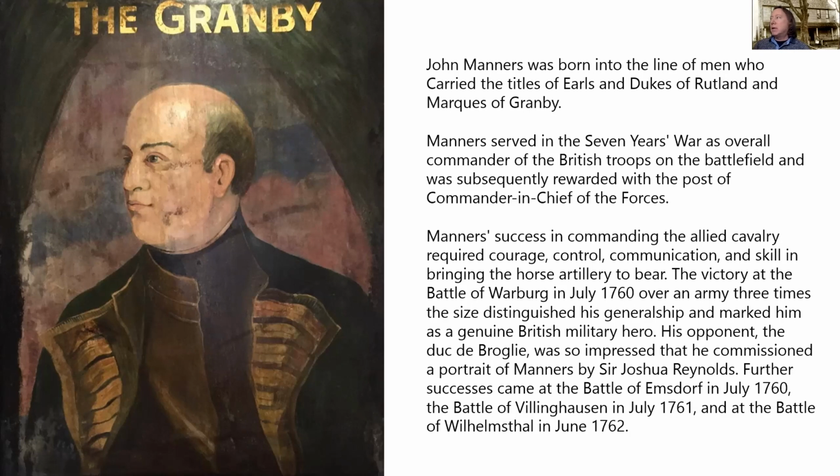And unlike a lot of these royal people who just carry these titles, Manners did some pretty amazing things. He was the commander of the British troops in the Seven Years' War. In 1760, he did some really amazing heroic things in the Battle of Warburg, which was against the French, an army that was three times the size of his, and he defeated them. As you can see in this, his French opponent was so impressed that he commissioned a portrait of Manners. And John Manners went on.